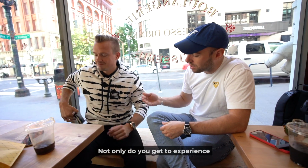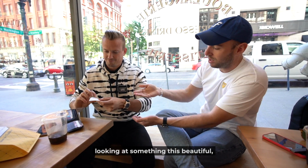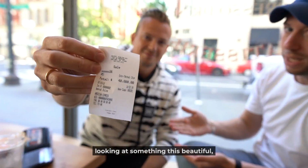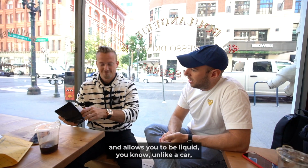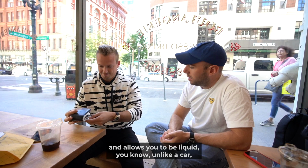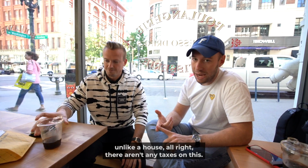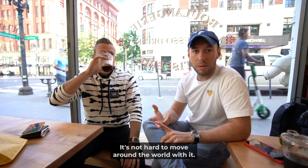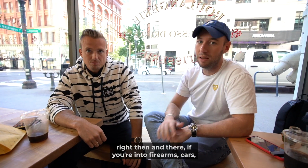Not only do you get to experience getting something brand new, not only do you get to experience looking at something this beautiful, but you're in the money. And that protects your investment and allows you to be liquid. Unlike a car, unlike a house, there aren't any taxes on this. It's not hard to move around the world with it. You can show up with your box and papers and get money right then and there.